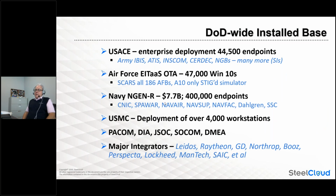I wanted to share with you some use cases for our product. The product is in fact deployed throughout the Department of Defense. I wanted to share with you some programs here. The key thing is that all of these are in conjunction with integrators like yourselves. Every single one of these is an integrator program.